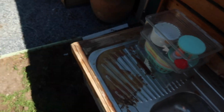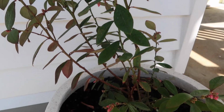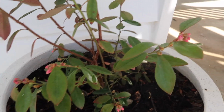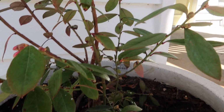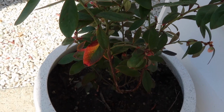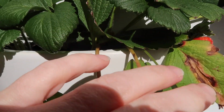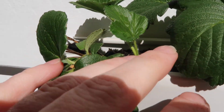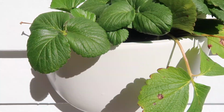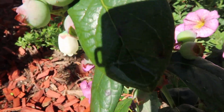Now out the front we do have more fruit. I've got 3 lots of blueberries. 2 are the same and 1 is different, and the 2 in the pots are starting to flower, and the 1 in the garden bed is full of blueberries. We're just waiting for them to turn blue. And then we have more strawberries downstairs. The kids love the strawberries because they can see once they turn red they can pick them, and we usually get a couple of strawberries a day. We have quite a few.